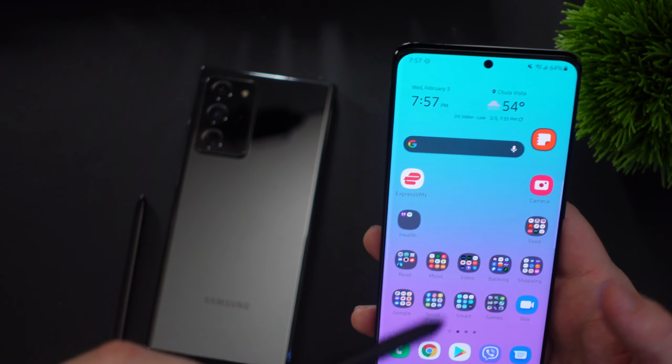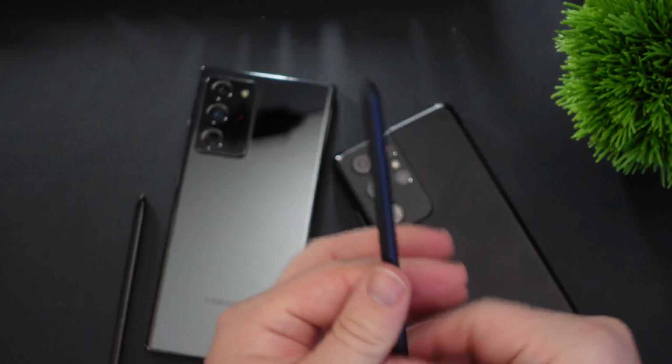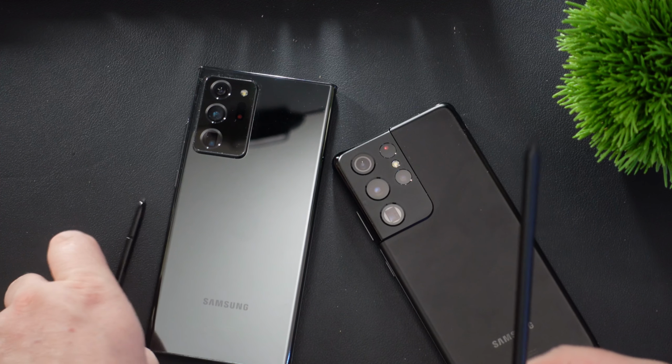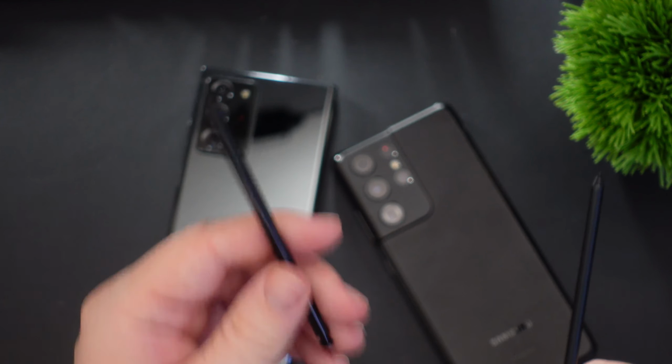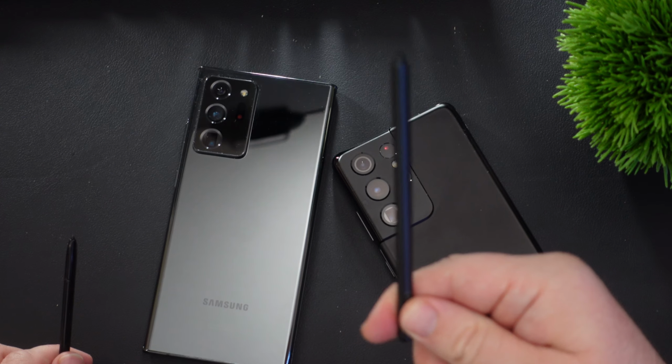When the Pro version of this comes out, you're gonna get Bluetooth features with it. So you should be able to do a lot of the gimmicky stuff that you can with this one on the Pro version of the S21 Ultra's S Pen when it comes out.